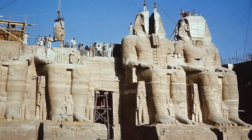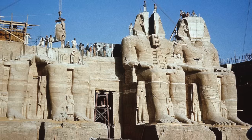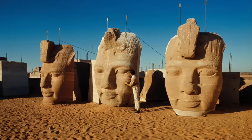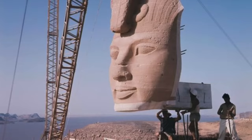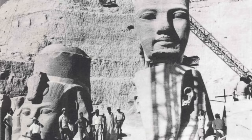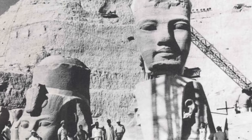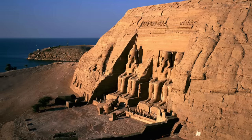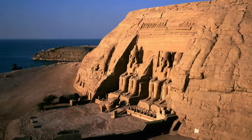Moving the temples of Abu Simbel was a colossal job, and involved cutting it into pieces that each weighed between 3 and 20 tons, and then they were precisely reassembled as they once were. The whole project took 5 years to complete and involved 3,000 workers. Back in the 1960s, it also cost a whopping $42 million. So, why did it cost so much and take so long?